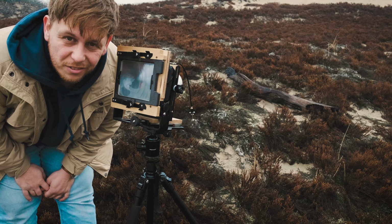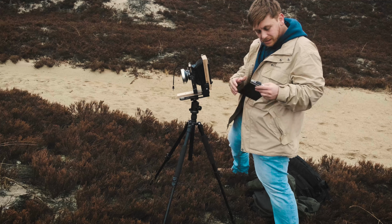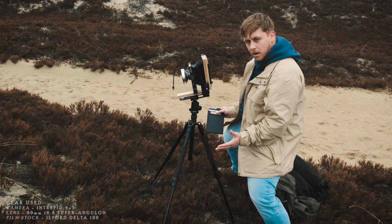That shutter doesn't sound very good for some reason. Maybe it's all the mist in the air. It's all about the stance, haunching down.